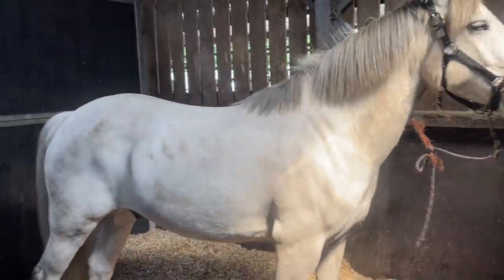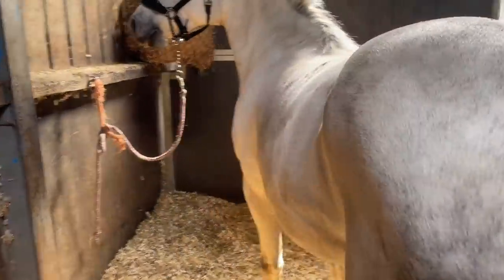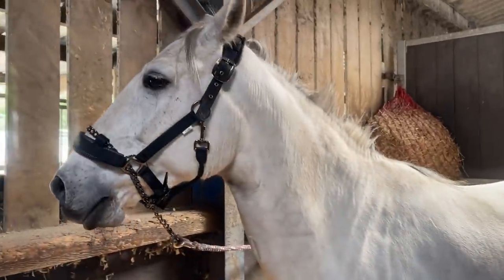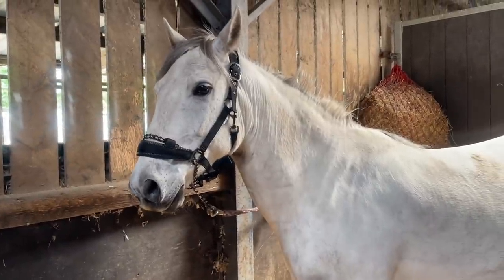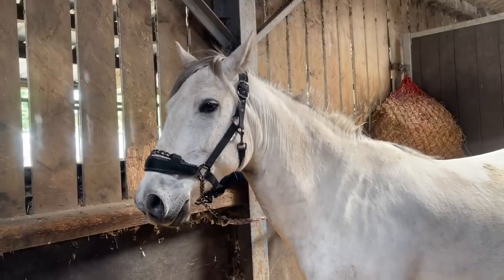He's not actually too dirty. I did bath him the other day, but he's been out without a rug on for a day or two. So you're not actually that bad. You're a bit dirty, but as far as you normally go, you're not bad. So I'm going to pick his feet out now, give him a groom, tack up, and we're going to do a bit of flat work, aren't we? Yeah, and then hopefully cross country tomorrow.